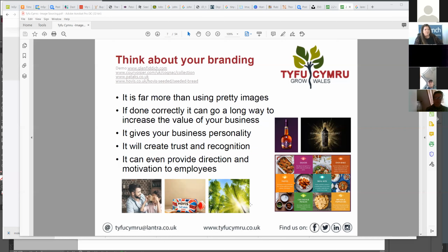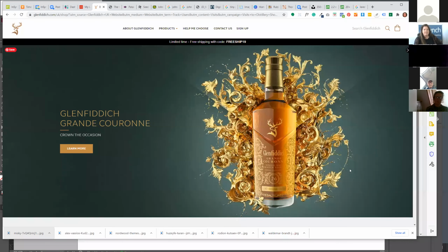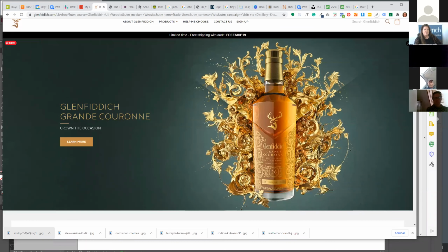So I've pulled up a few websites here that I'm just going to quickly whiz through, just to demonstrate how glossy and nice the images are and the impression that it gives you of that particular business. So the first one is a well-known whiskey brand, and you can see they've spent a great deal of time ensuring that they've got a really good standout hero image on their website. All their branding is very strong. It's carried through in all their packaging, but they've got one really good image at the top of their website.